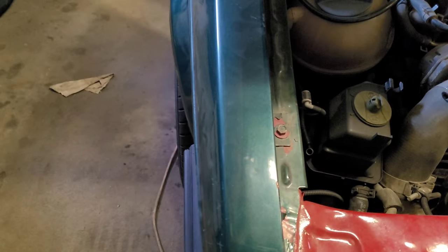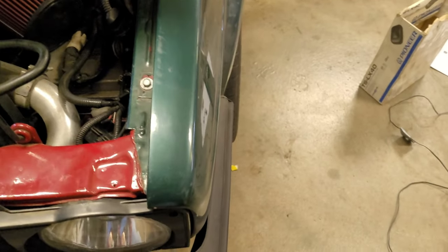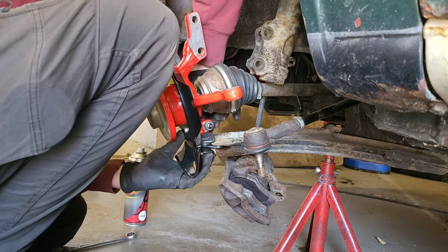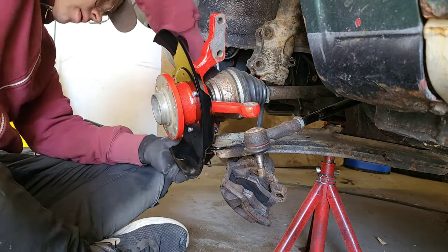Improved. At a quick glance, we can see that we now have a neutral toe angle when the car is resting on its wheels. We will see better results of our work after we get this thing on the road and adjust the toe alignment at the pro shop.